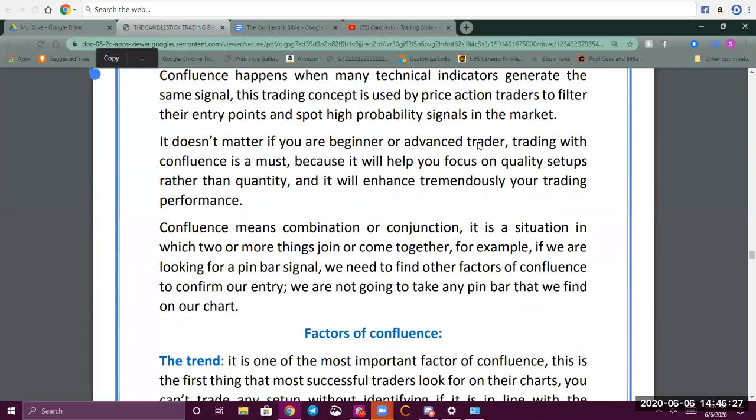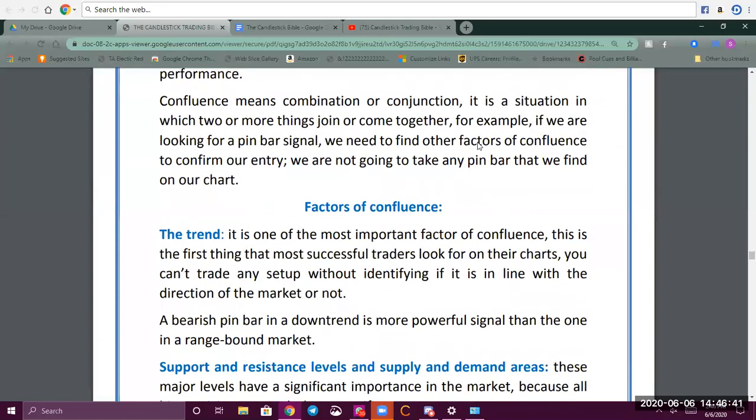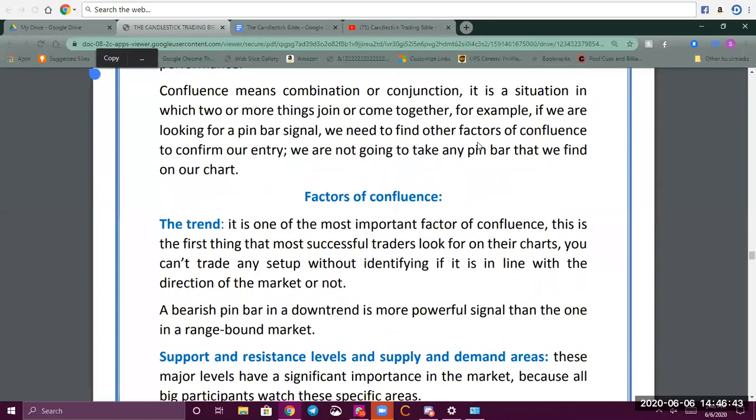Confluence means combination or conjunction. It is a situation in which two or more things join or come together. For example, if we are looking for a pin bar signal, we need to find other factors of confluence to confirm our entry. We are not going to take any pin bar that we find on our chart. Factors. The trend. It is one of the most important factors of confluence. This is the first thing that most successful traders look for on their charts. You can't trade any setup without finding if it is in line with the direction of the market or not.